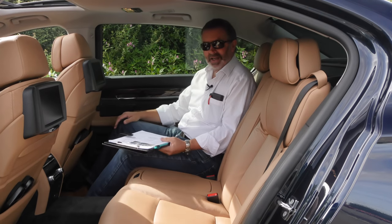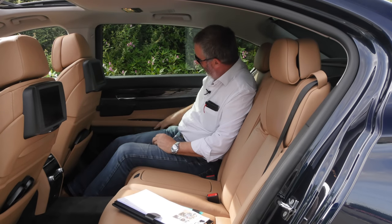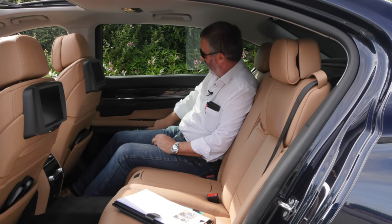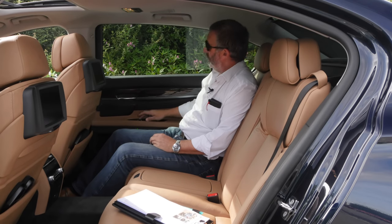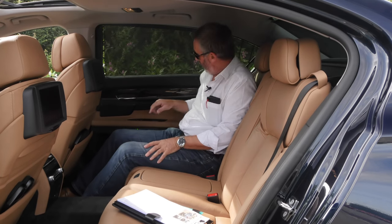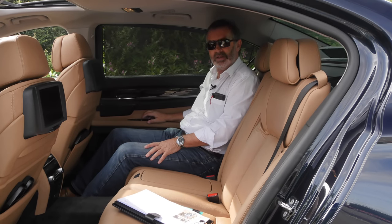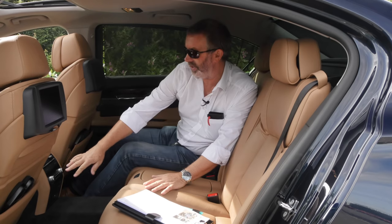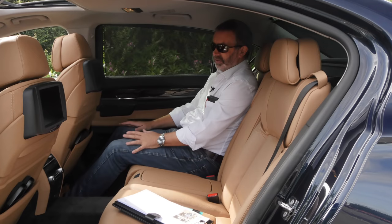Now, the back, there is masses of room, and you need plenty of room because you've also got electric seats here, and these are memory seats you can set. This one's never been used, obviously it's never been set, but you've got blinds here, there's a blind on the back window, but you've got two TV screens here, heated seats, your own air conditioning switches here, and little pads to rest your feet on.